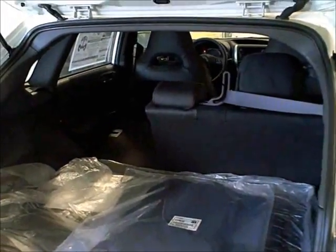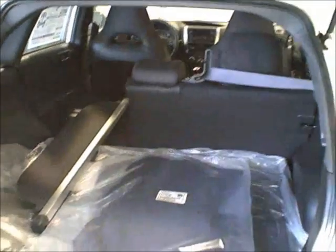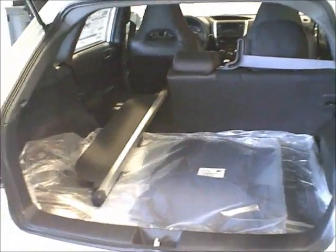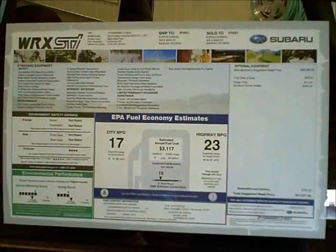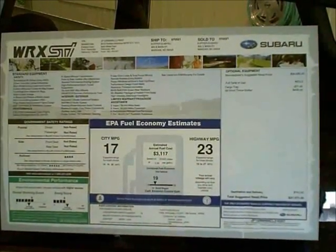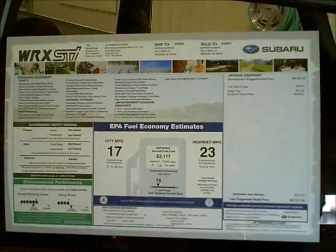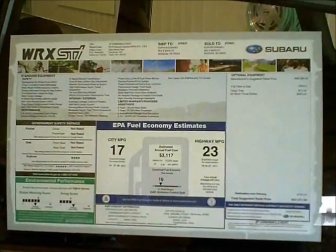That way, if you do need to store something longer in there, you can actually fold that seat down while still having back passengers and store something in there. The thing you're not going to like with an STI may be its gas mileage. 17 in town, 23 highway. But the STI isn't meant to get gas mileage. It's meant for the performance, the high horsepower, to throw you back in your seat.